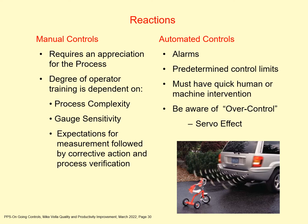And when you're using automated controls and operations are still running, be careful of something called over control, where let's say the process is running too high, it corrects it and it drops the power, and now it drops too low, and then as it falls below temperature, it pumps the gas and increases the energy, and now you get a big cycle of something called over control or the servo effect. So be careful with automated controls in terms of your reaction plan.